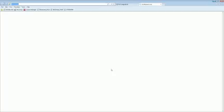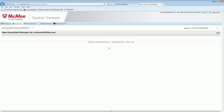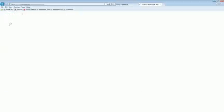Now we'll go over the Quarantine tab a little bit later on, but first I want to go into the Control Console itself. So let's log in. Type in the password, click Sign In, and you can see it takes you straight to the Quarantine tab. Again, we'll talk about that in a few minutes. But first, let's look at the Preferences tab.